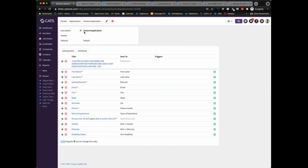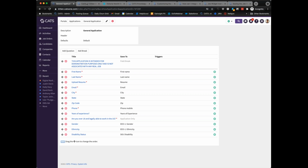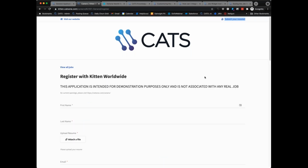And I do that by opening up the application itself. There's this default section here, and I can say this is my default application. I can also say this is my registration application, and this one takes a little bit more explaining. So when I look at the career portal, if I go back out to that listings page, there's going to be a section up here that gives a candidate the ability to submit their resume without applying for a specific job.